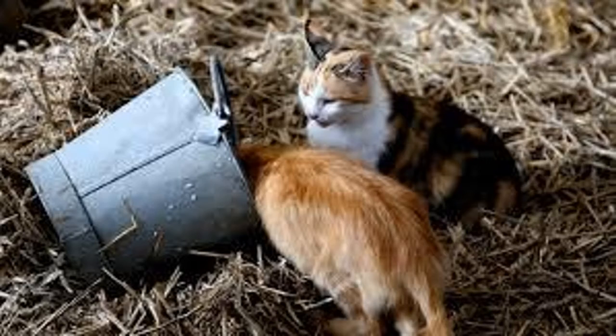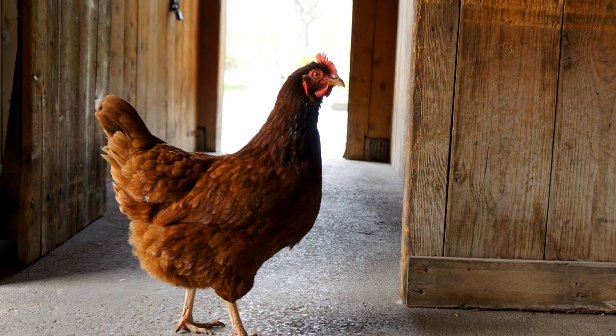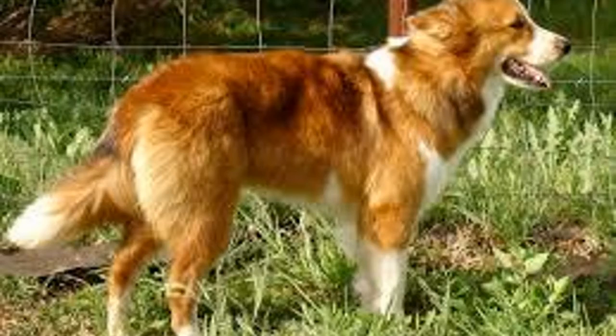Old MacDonald had a farm, E-I-E-I-O. And on that farm he had a sheep, E-I-E-I-O. With a baa-baa here and a baa-baa there. Here a baa, there a baa, everywhere a baa-baa. Old MacDonald had a farm, E-I-E-I-O. And on that farm he had a cat, E-I-E-I-O. With a meow meow here and a meow meow there. Here a meow, there a meow, everywhere a meow meow. Old MacDonald had a farm, E-I-E-I-O. And on that farm he had a chicken, E-I-E-I-O. With a buck buck here and a buck buck there. And on that farm he had a dog, E-I-E-I-O. With a woof woof here and a woof woof there. Old MacDonald had a farm, E-I-E-I-O.